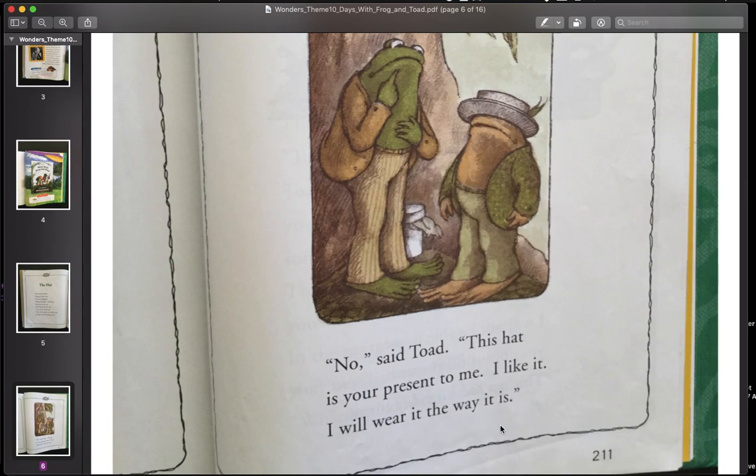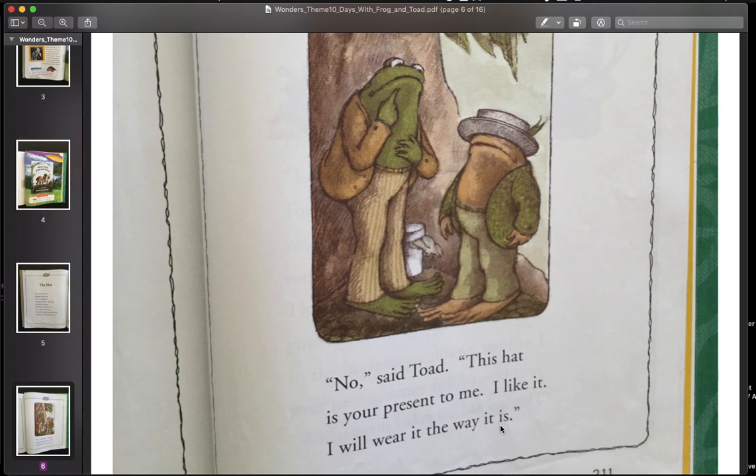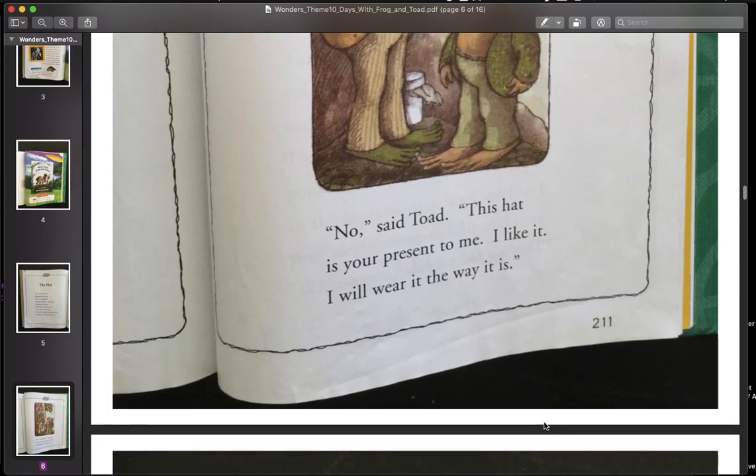Have you ever gotten something that was too big and maybe someone wanted to return it for you, but you said, no, I'm going to keep it because this is special. It's from you. Well, that's Toad right now.